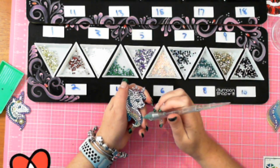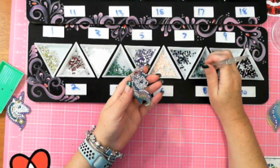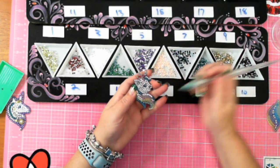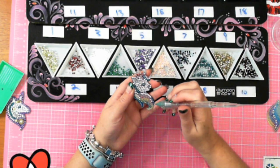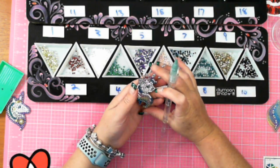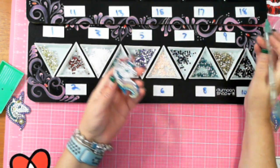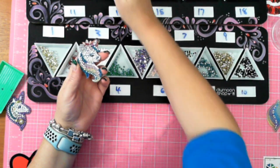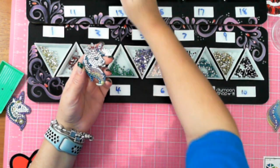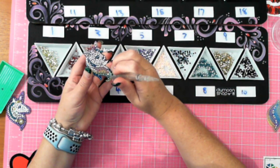She asked me where I buy stuff from, and it's like, oh, I buy stuff from all over the place, different websites. Okay, there we go. Which I do. She saw my bead storage container, the one with the 60 bottles.